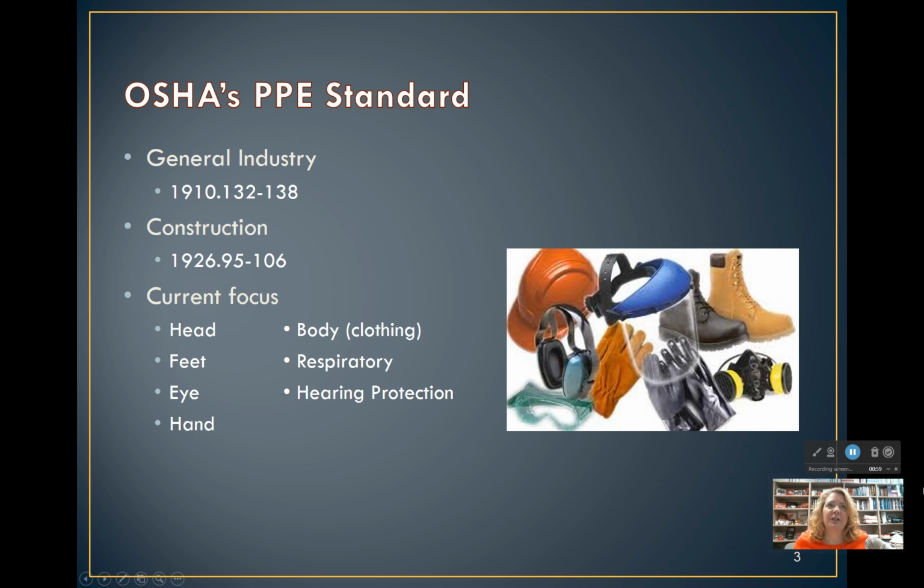This can be found in general industry under 1910.132 through 138, and construction 1926.95 through 106. Today we're going to focus mainly on some of the major PPE that's out there. I'm going to do this at a very high level, so it's not going to be in detail. We could do a whole hour just on respiratory or head protection, but we're going to try to run through this so that you can get the gist of the PPE standard.